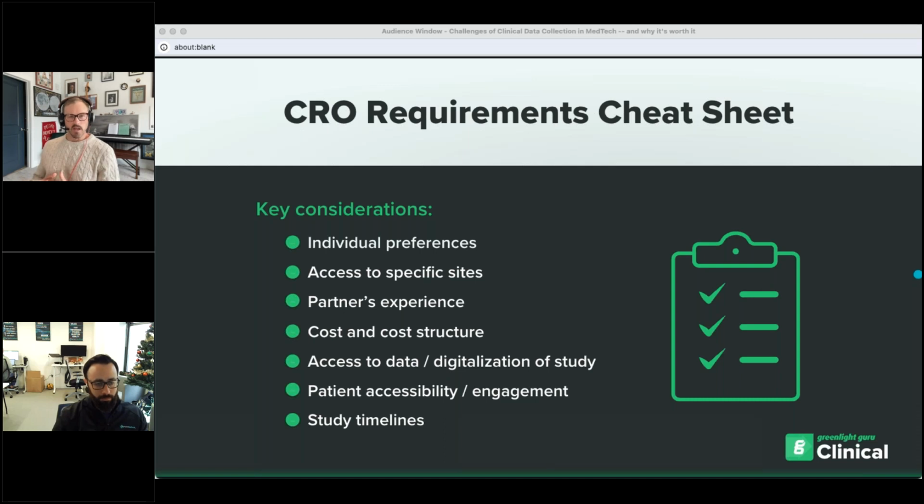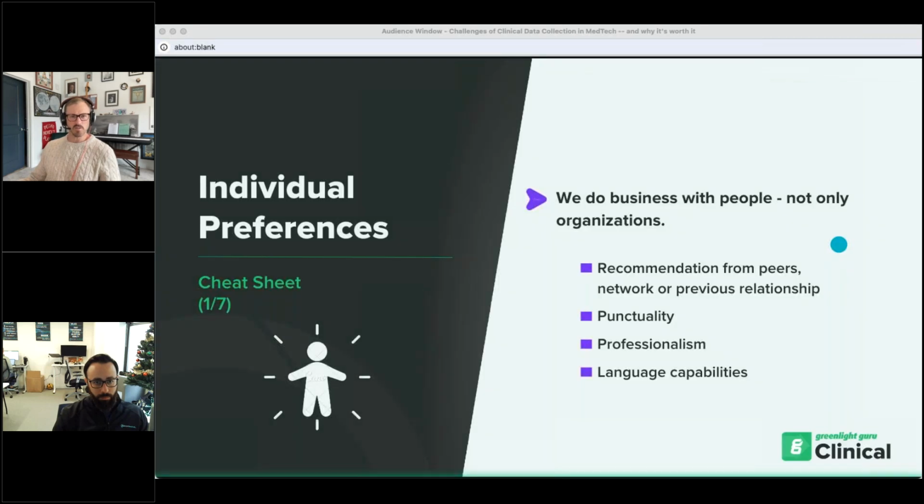So as I mentioned, at Greenlight Guru Clinical, we do work with a lot of CROs. So we've put together this cheat sheet that we recommend using when working with a CRO, and considerations that you might take when you're speaking with them. So here's a listing. We'll go through each of these briefly here, starting with individual preferences. This one's probably the most subjective.